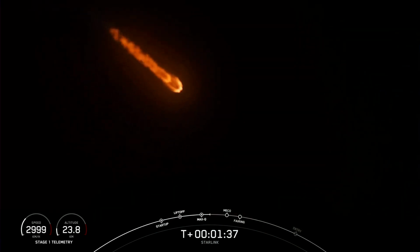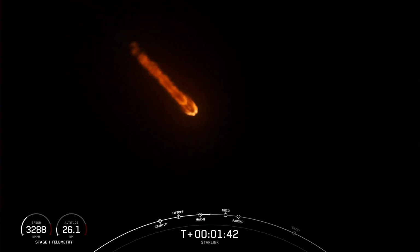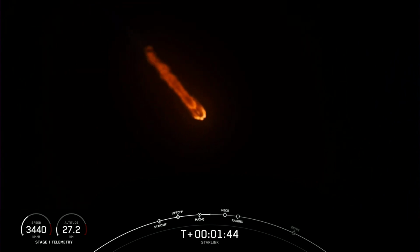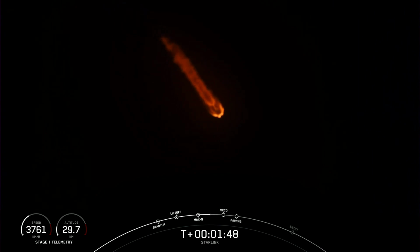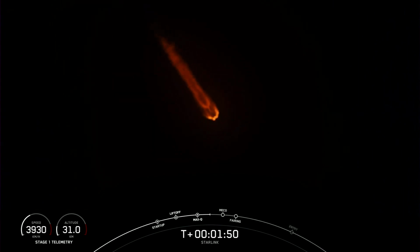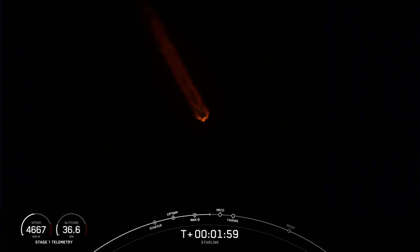Now we're about a minute away from a series of events that will occur back to back. First one will be main engine cutoff, or MECO, followed by stage separation, SES-1, and fairing separation. Main engine cutoff, or MECO, as indicated on the timeline at the bottom of your screen, is where all 9 of the Merlin 1D engines on the first stage will shut down.